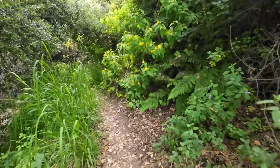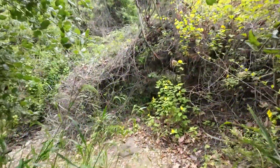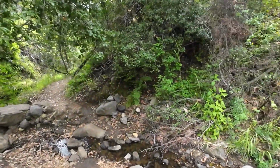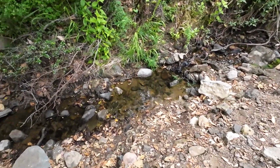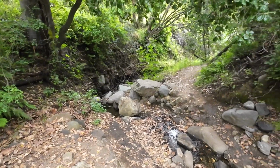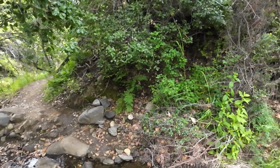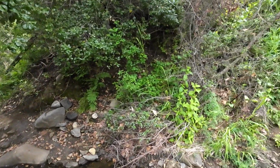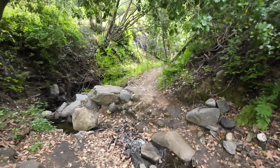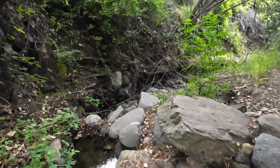Yeah, the poison ivy is terrible, like right in here. All right. So you can see the creek here. For the last decade, there hasn't really been running water, but since we got so much water last year, it's currently running, which is nice. See a few bugs in the water there. I don't think it can support fish like you see up at Santa Anita Canyon, but there is at least a little bit of aquatic life happening.